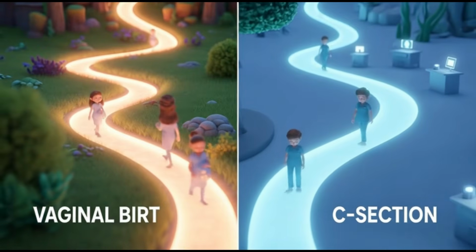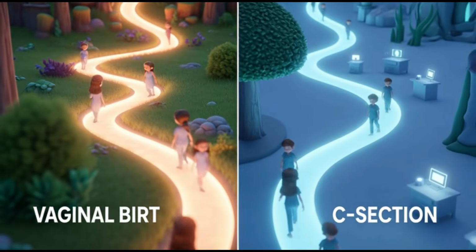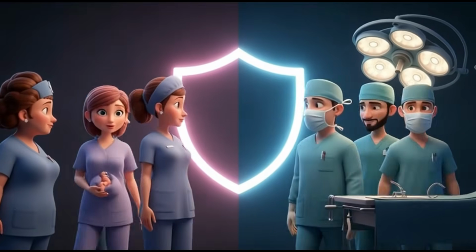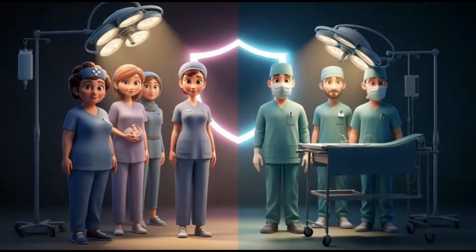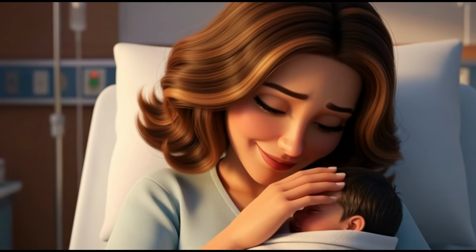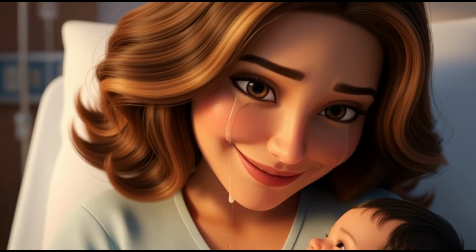Let's understand each journey. Both vaginal birth and C-sections are safe procedures when properly indicated and performed by qualified teams. The most important thing is to ensure the health and well-being of both mother and baby.